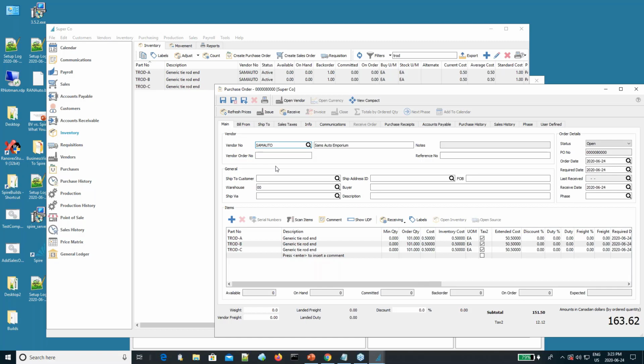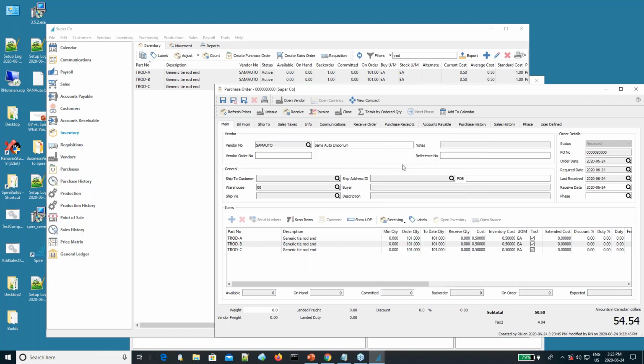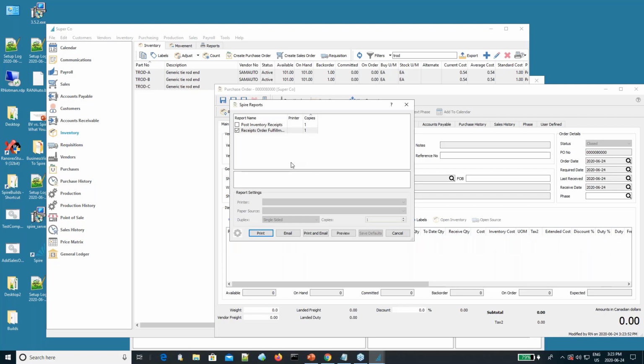One nice thing in talking about time saving is that Spire does allow you to do a quick receive, essentially meaning that you can create a purchase order and receive it and post the vendor invoice essentially all in one go. Really useful if you've gone out and bought something and you've come back with both the goods and the vendor invoice, or you've purchased something online and you're just trying to use a purchase order to recognize that. So I'll go ahead and click receive. Yes to a vendor invoice. Yes, that value is correct. And yes, I want to close the purchase order. So really simple, really quick.